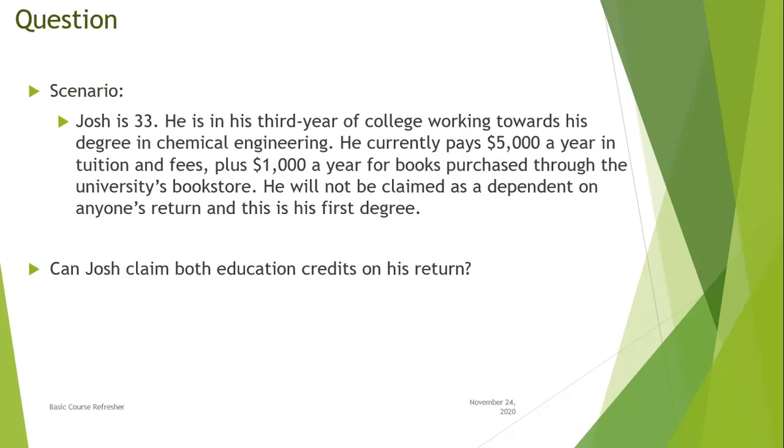Now say Josh is 33. He's in his third year of college. He's working towards a degree in chemical engineering. He currently pays $5,000 a year in tuition and fees, plus $1,000 a year for books purchased from the university bookstore. Now he will not be claimed as a dependent on anyone's return, and this is his first degree. Can Josh claim both education credits on his return?